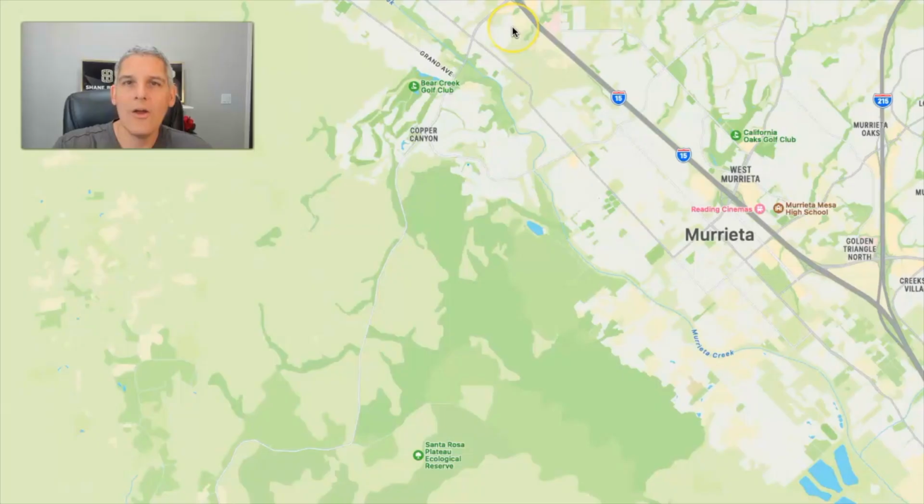Okay, so before we jump down into the city and look at the schools and the shopping centers and all that good stuff, I just want to show you guys really quickly one of my favorite places to go. It's the Santa Rosa Plateau. It is out here off of Clinton Keith. This is the 15 freeway, Clinton Keith Road.